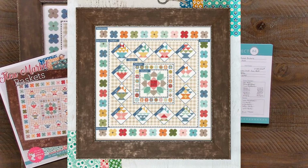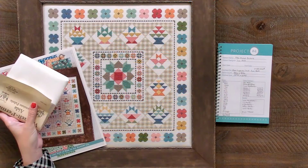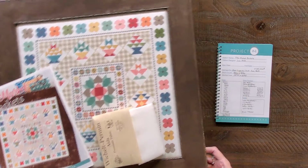And of course, on something like this, if you want to do this faster, you can do more or less than we suggest. We're also recommending 25 count Antique White for this one. So that is number 4 in our book.